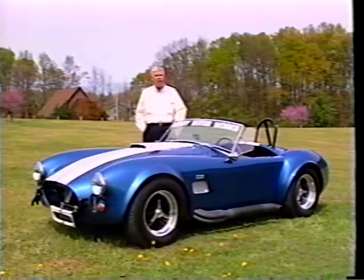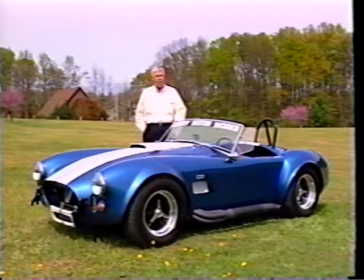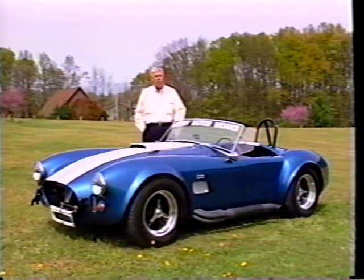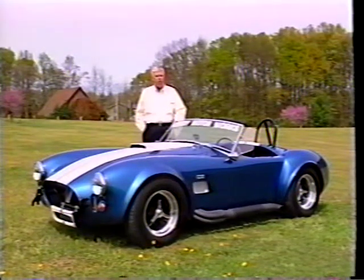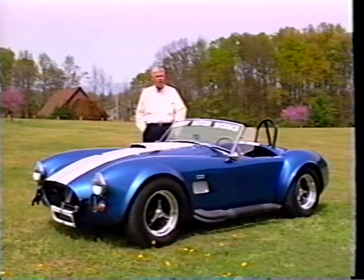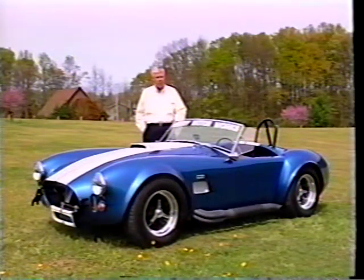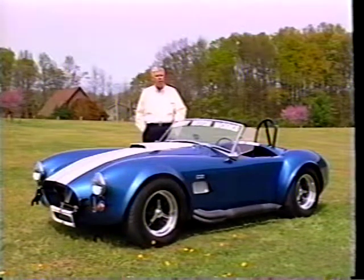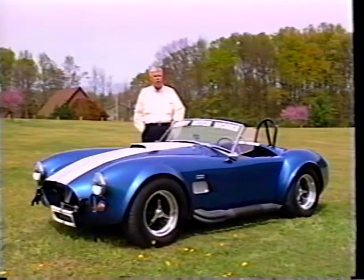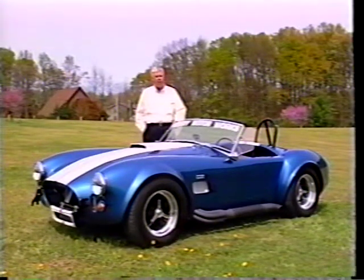I would like to spend a few moments describing the main concept differences between a GMW handcrafted Cobra and the other Cobra replicas. The other replicas are often cars designed with the approach and understanding that most major components would be assembled from other various cars, that the cars may be purchased as kits and completed to some level by a home builder. This approach dictates many undesirable compromises from the original cars, such as ride quality, steering geometry, vehicle ride height, seating position, incorrect foot boxes, steering columns at the wrong angle, and many, many other factors. To avoid all this, a GMW Cobra is a handcrafted custom car.